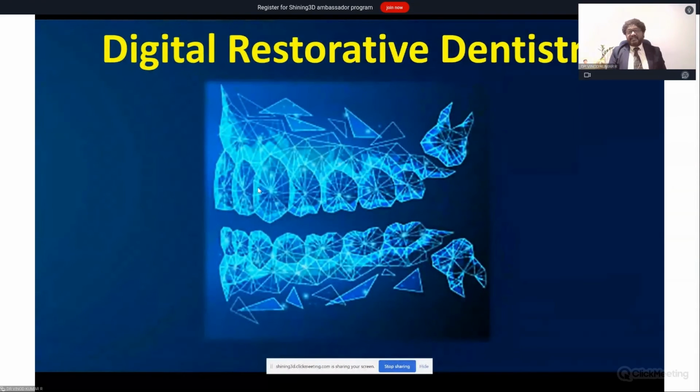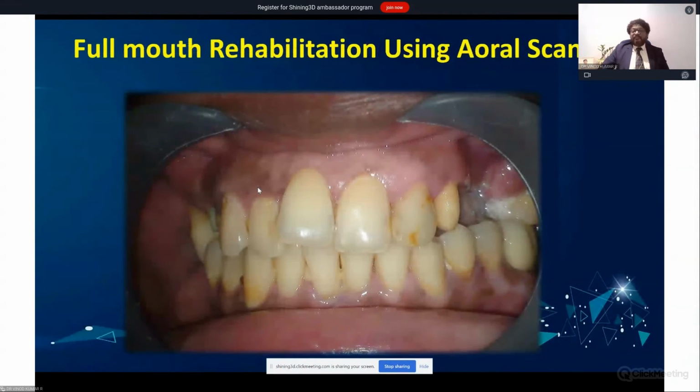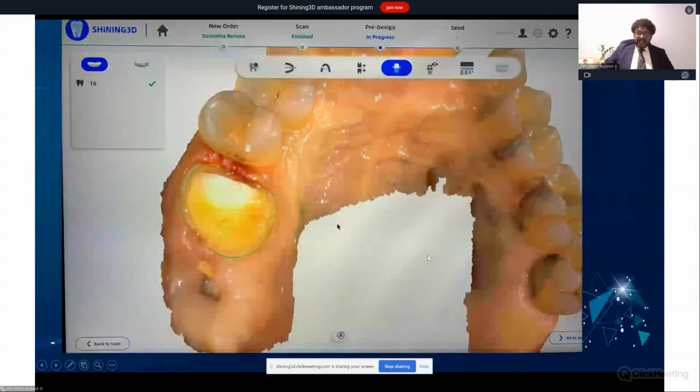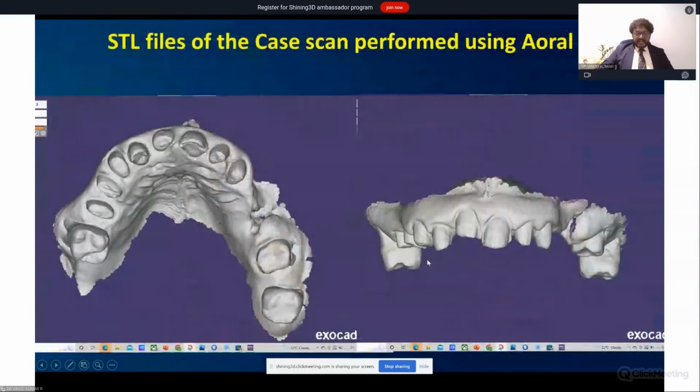Coming to a few of the cases which I can share with you today, this is one full mouth rehabilitation case. I used AORALSCAN. In this case, you can see that the tooth preparations were done with 2.5x Carl Zeiss loupes, and all these preparations and the scan. And this is the STL file which was generated. You can see all of it.